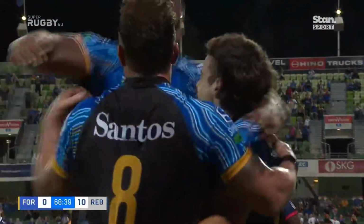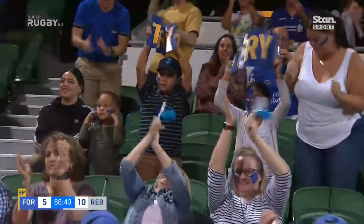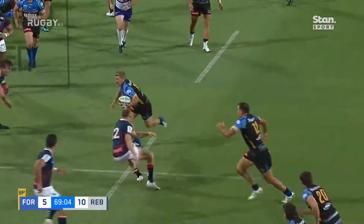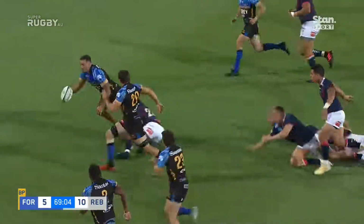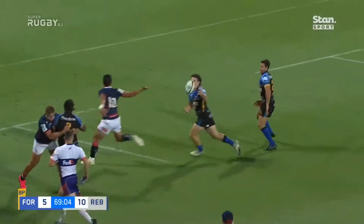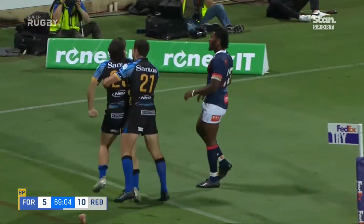Oh, the Force hit back. Great try. It was brilliant hands down the short side. Okay. Reece Hodge shoots up. McIntyre sees the space, gives it to Kahui to Lozana. Thought it would stop there, but Kaitu does really well. And then it slips through the hands of Tamua onto McGregor.